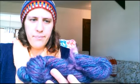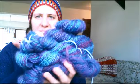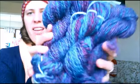And then I've also been spinning one of those lovely blue and purple braids of fiber that one of our friends gave to me. I don't think I had any of this finished last time. I think it was just a work in progress or a goal. But now I have 1, 2, and 3 skeins of this lovely, lovely yarn.